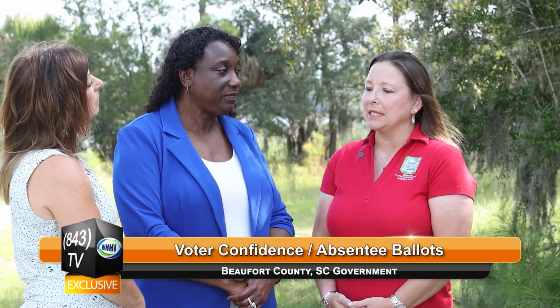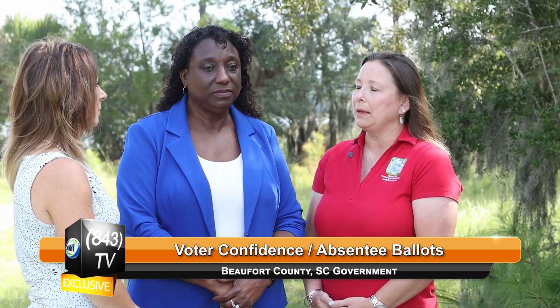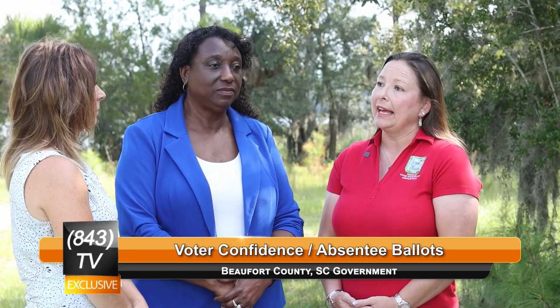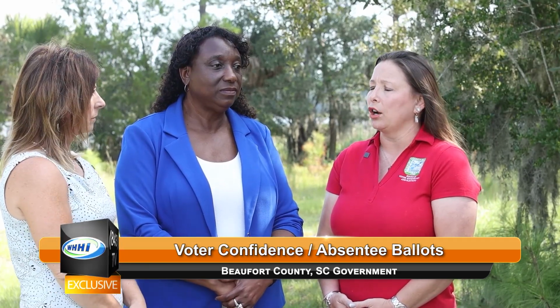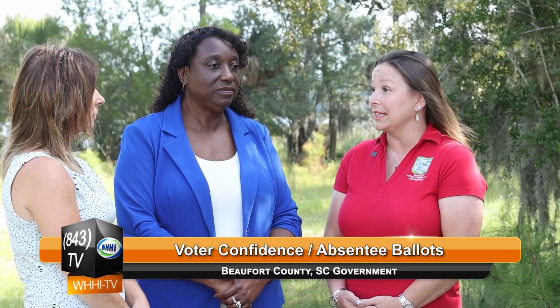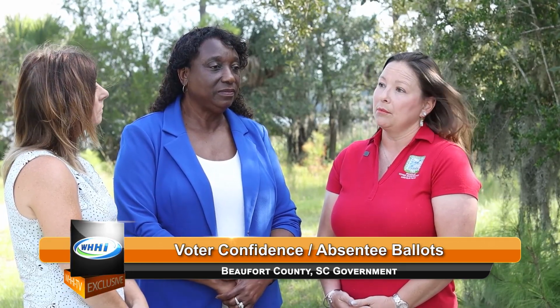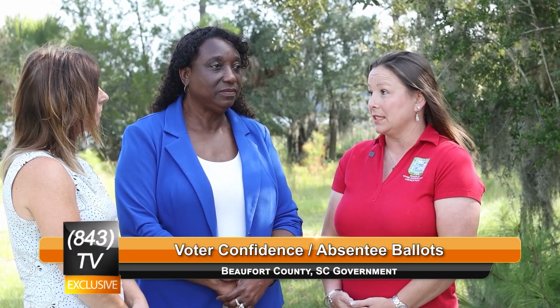Mail-in absentee is for people that can't make it to the polls. That is sometimes people that are over the age of 65, people with a disability, people that are going to be out of town, those that are caregivers and can't make it to the polls because they're caring for others at that time. In that case, they would need to do mail-in absentee. And there is a deadline. It's 11 days prior to the election to apply for it.